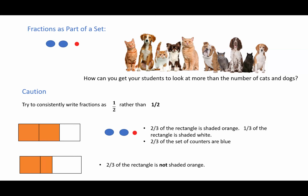I like this little one with the cats and the dogs. There you see the 2 large blue circles and the little red, remembering that sets have different attributes. It's how many. You could ask what fraction are colored blue or which fractions are circles, but they don't have to be all the same. So the caution is, I'll finish with the cats and dogs. I put this one up here because it's so obvious what fraction are cats and which fraction are dogs. But the question I have is, how can you get your students to look at more than the number of cats and dogs? So we're just generating those fractions.